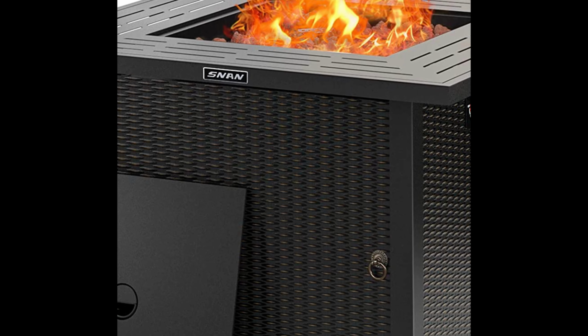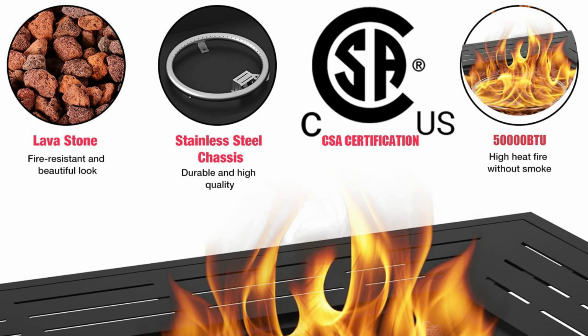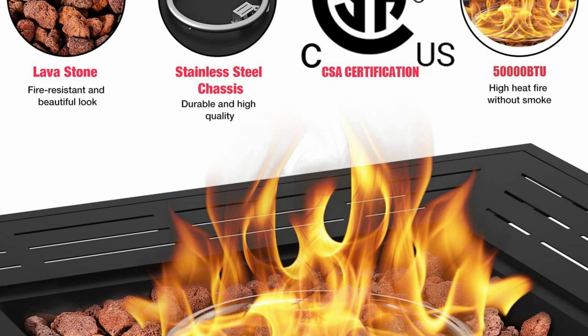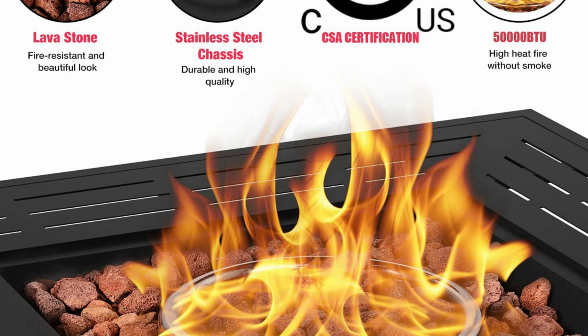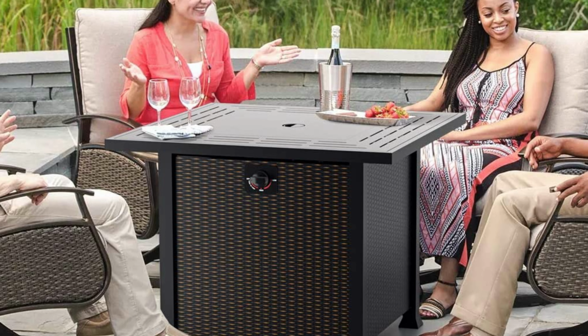and so on. SNAN upgraded this 32-inch fire pit table to meet customers' needs. The 2021 upgrade fire pit table has reinforced panel and burner with pre-attached hose and regulator. All these bring us better experience of installation and a strong and sturdy base.